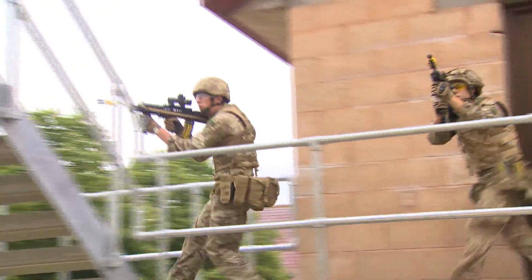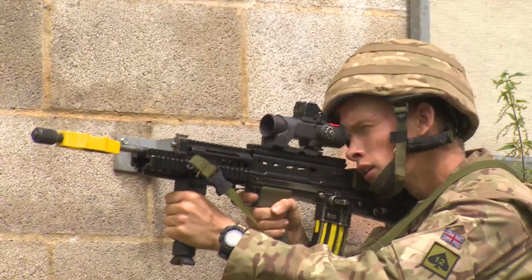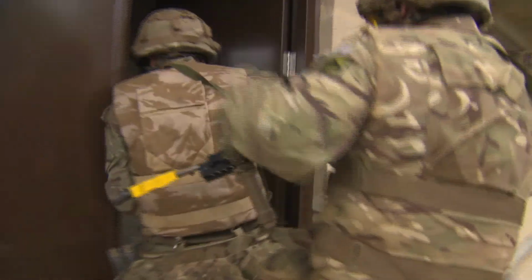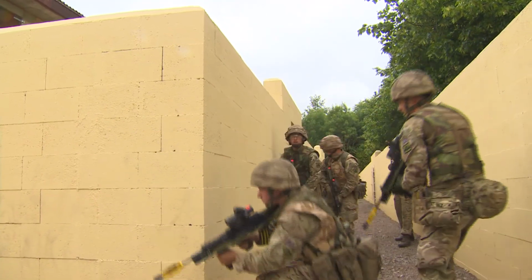The latest changes are led by recent experiences in conflicts. We know that certainly in the Third World, be it the Far East, Africa, South America, a lot of people live within compounds, and so in order to protect themselves and their property, they build these large walls, which presents a challenge to our forces. So it's important that we have these compound walls that our soldiers can use to prepare them for likely scenarios in the future.